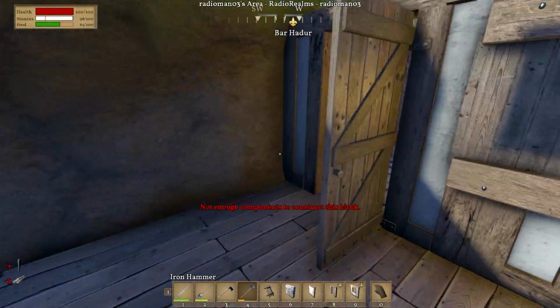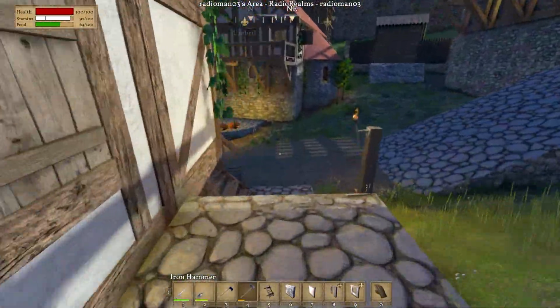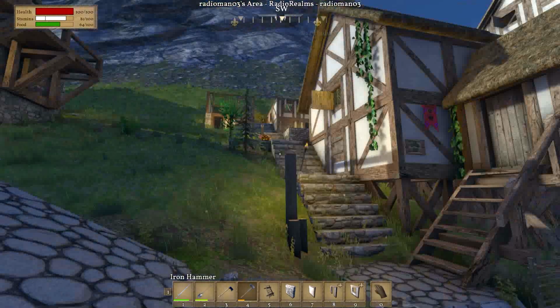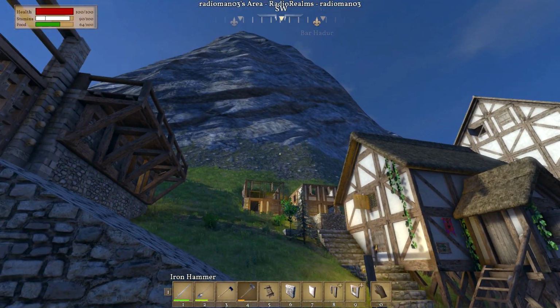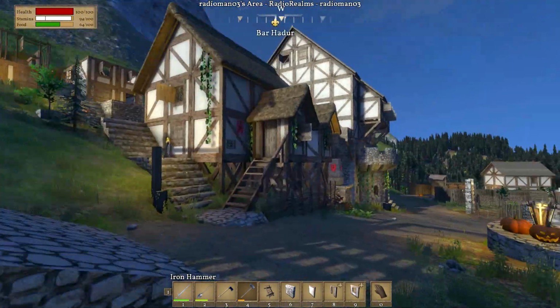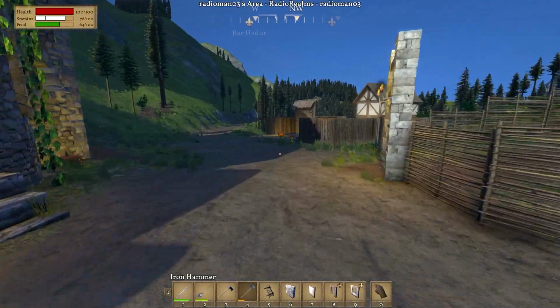Uh-oh, we're out of timber again. Great Scott. Town's coming together, though. Let's take a look back at what we've done so far. Yeah, look at that. See, that's going to look good back there. Two tall buildings like that that equal each other. Just narrow, small buildings. I like that idea a lot.